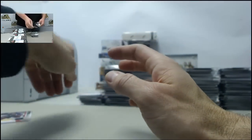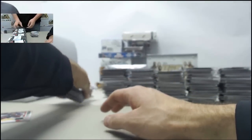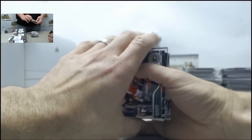We have a Paul Coffey jersey at the end of the break. What do you guys think? Five times, four times, or three times? How many times are we doing this randomization? Take the vote. First one to type it in wins. Five times, four times, or three times.